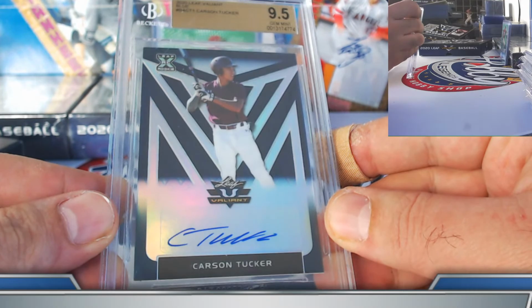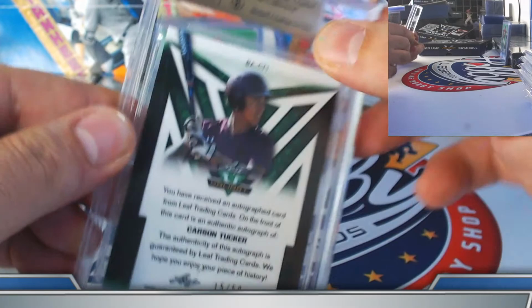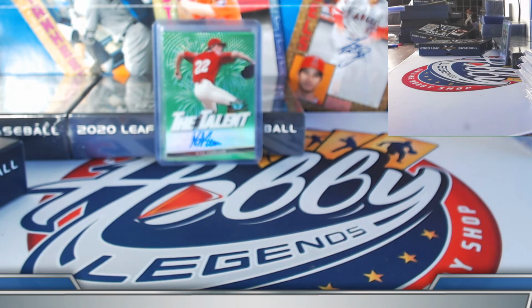Tuck. Carson Tucker on the blue. 9.5 gem mint. 10 on the autograph. 15 out of 50. Philip on the Clayton Beater. Cool deal.